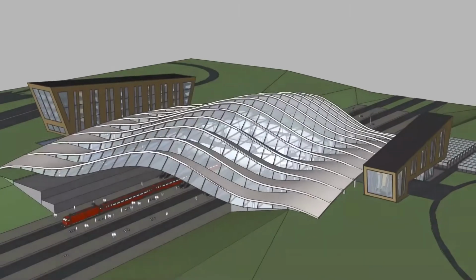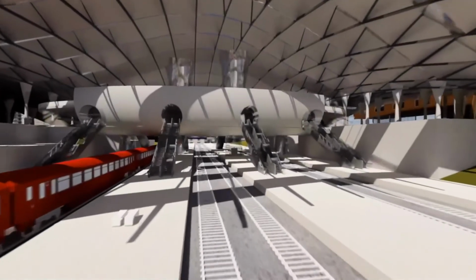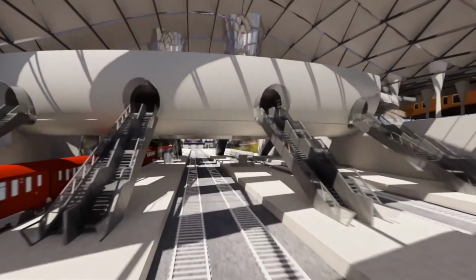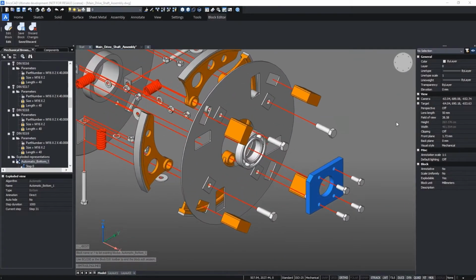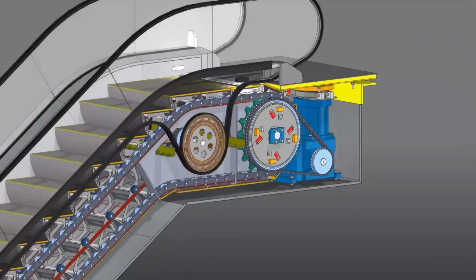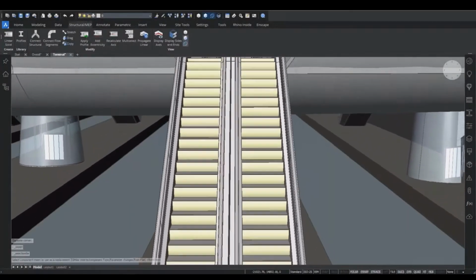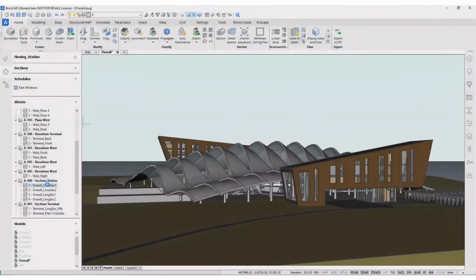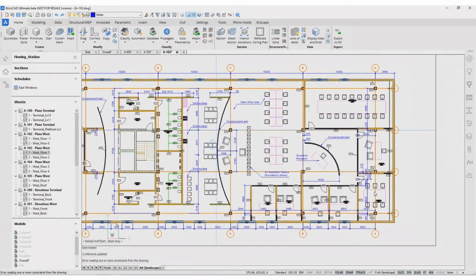BricsCAD BIM is a unique, CAD-accurate building information modeling system that keeps design first. BricsCAD Mechanical brings a familiar workflow to mechanical assembly design, and it works with BricsCAD BIM to enable the design and documentation of manufactured building products. No other CAD vendor can deliver on this promise.